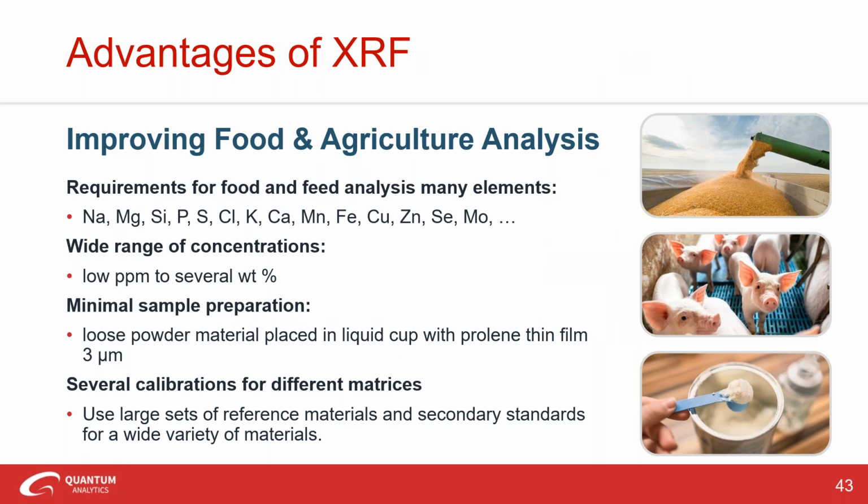So in summary, XRF has some good advantages for improving food and agriculture analysis. Requirements for food and feed analysis cover many types of elements, from sodium, magnesium, silica, phosphorus, sulfur, on and on and on, with a wide range of concentrations, ranging from low ppm up to several weight percent, all the way up to 100% if necessary, and with minimal sample preparation.